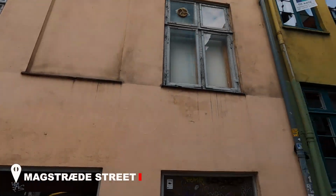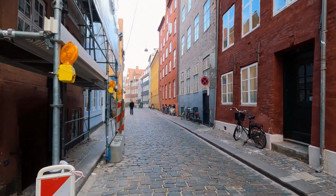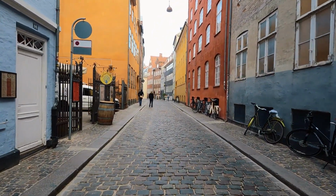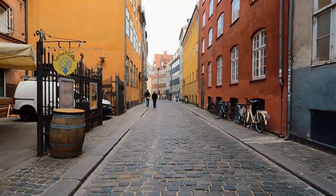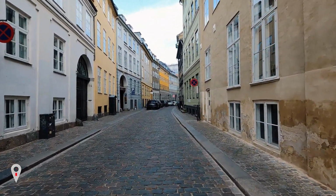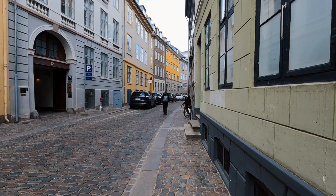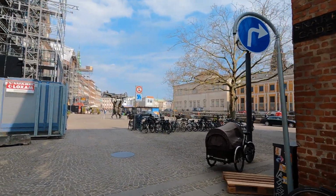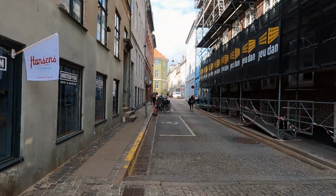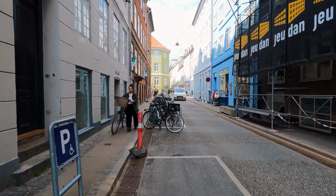And we are here guys at Magstræde, the street that I was telling you about, and this will lead us to the other street of Snaregade, and both are the oldest streets in Copenhagen. After that we will end up at Amagertorp, which is today part of the Strøget pedestrian zone. Reaching the end of Snaregade street, you will see the statue over there. Turn left, and that will lead us to the Church of Our Holy Ghost, in other words, the Church of the Holy Spirit, which I showed you in my previous vlogs, and it's one of the city's oldest churches.